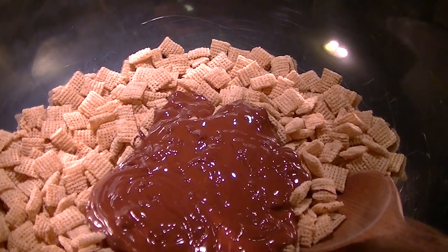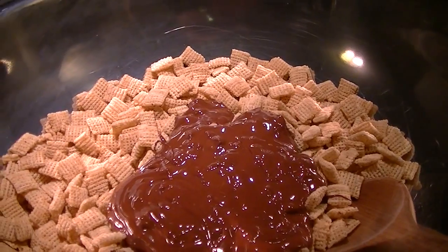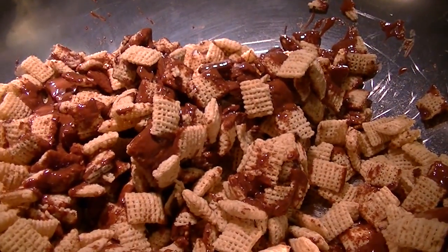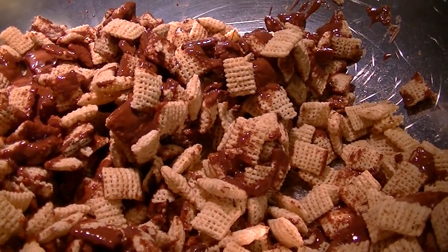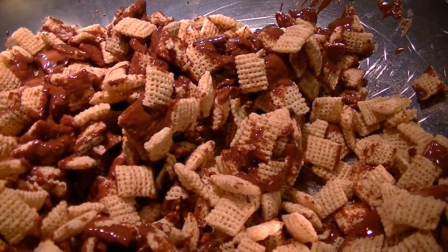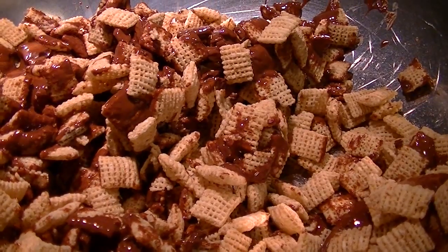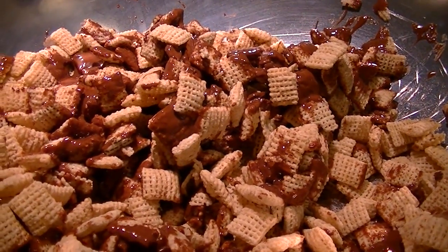Oh, I forgot to add the vanilla. Oh, better hurry and add vanilla before this all sets up. Vanilla added. Now I'm gonna mix vigorously, but still gently. So everything is covered, and once it's all covered, it's gonna go into the bag with the powdered sugar.